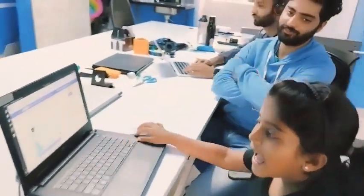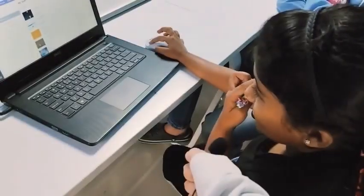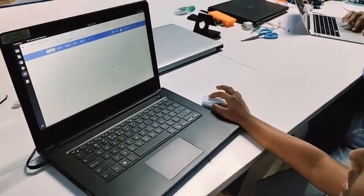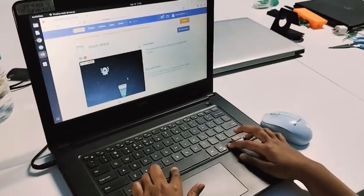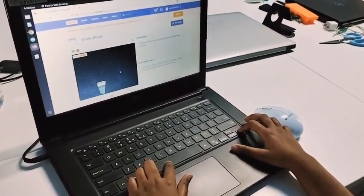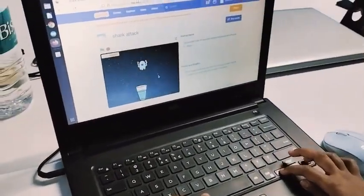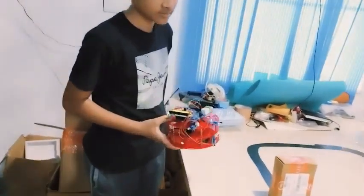Hi Samanvi. Hi. What have you learned in the class today? Space Invaders. Okay. So in Space Invaders, there'll be a glass of water, and when I press the space button, the shark shoots up and hits the ghost. If you miss the ghost, you don't get a point. If you hit the ghost, you get a point. Thank you. So now we are going to talk to Akshar and let's see what he has done today.